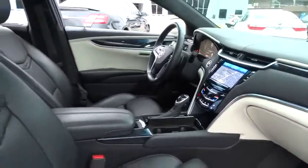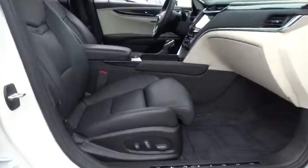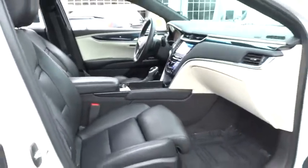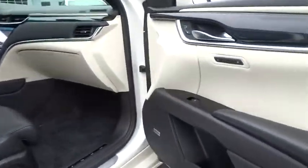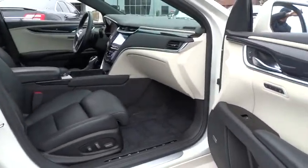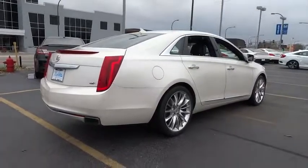Traction control, navigation system, power passenger seat, dual airbags, leather-wrapped steering wheel, alloy wheels, power steering, four-wheel disc brakes, universal garage door opener, active suspension system, center armrest, rear window defroster, security system, power windows, electronic stability control, compass, heated front seats. Come see the car for yourself.